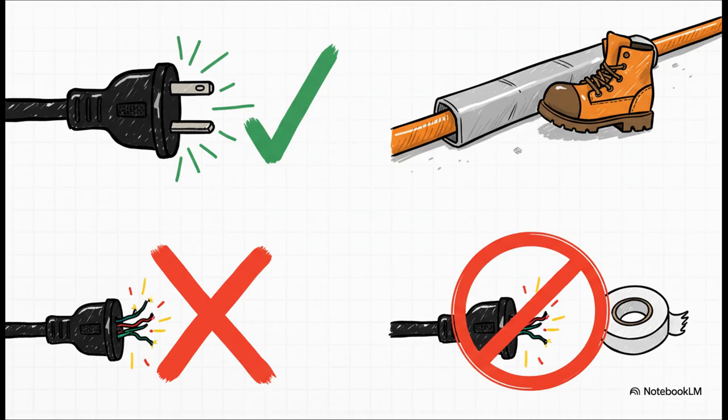So the rules here are simple, but they are totally non-negotiable. Grounding has to be intact, always. All extension cords have to be the 3-wire type, which means they have that ground wire. All the wiring needs to be protected from getting crushed or cut. And the second a cord is damaged, it has to be pulled from service. Immediately. No excuses, no quick fixes with a bit of tape.